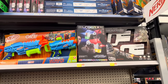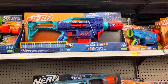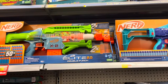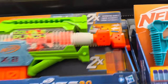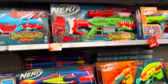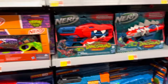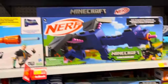So while they're finishing up, I'm going to check out Nerf. Haven't done this in a bit. Got some cool stuff over here. I do like to show off the Nerf section every once in a while. It's a cool looking double punch. It's fun. Get a little barrel motion up there. Still got the Dino Squad going on. Oh, even got a Ninja Turtles Nerf gun. A little bit of Minecraft and Fortnite.